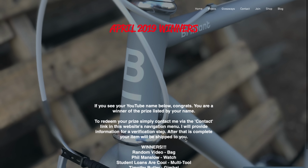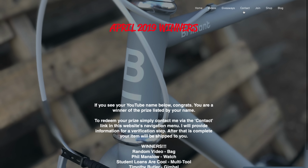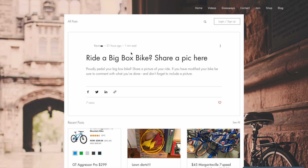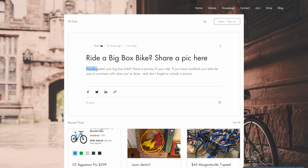Back to the navigation menu, you can check out the other pages if you want to, but for the picture submission, you'll want to click on my blog. There you can see the most recent post where I'm asking you to share information on your bike. And there's two ways that you can do this. You can simply reply to the blog and include your images and information if you've done any modifications. Note that for a blog reply, you're going to need an account on my site so that you can log in. If that's not your thing, don't worry.